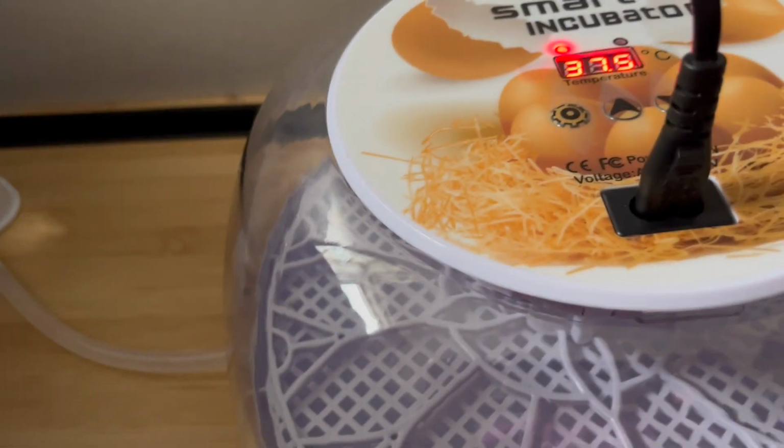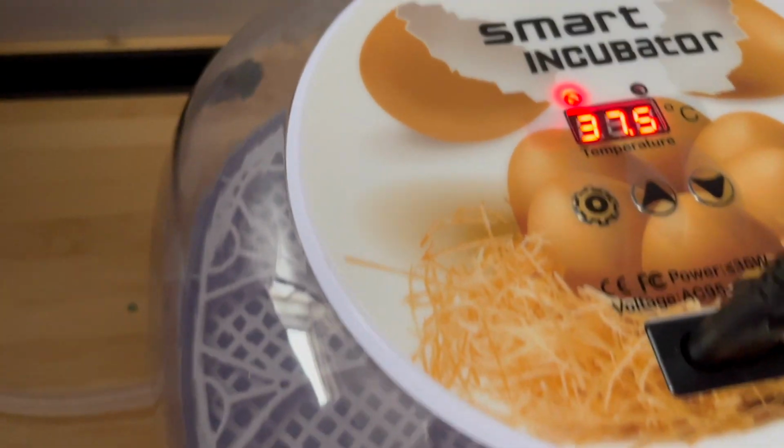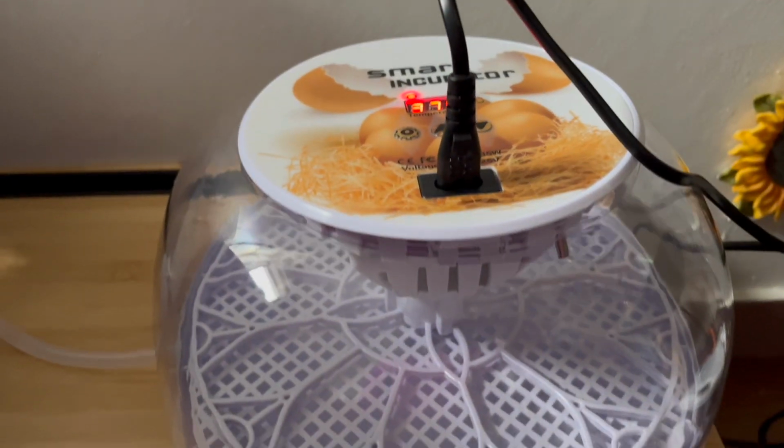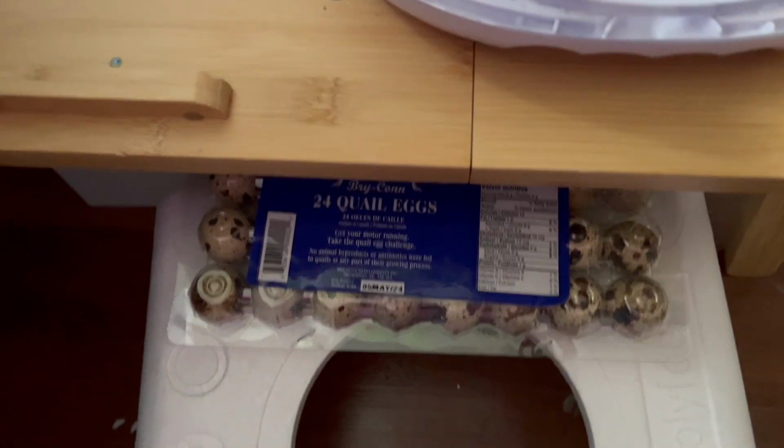There is my secondary hygrometer, thermometer in there. It's okay. They're within 0.4, 0.5 degrees, so I think it will be okay. And now to inserting the eggs.